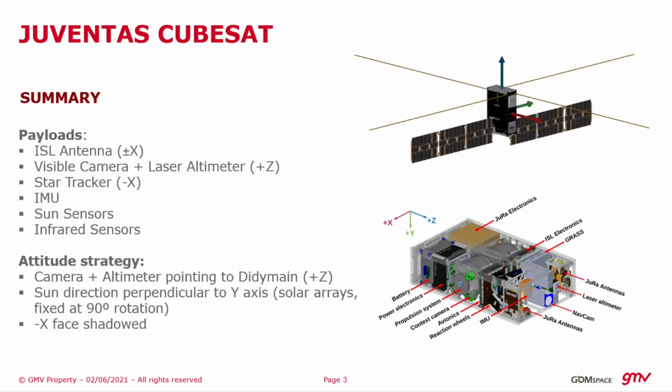To fly in such a highly uncertain environment, Juventas carries many sensors, among which we can find two intersatellite link antennas used for communication and also for orbit reconstruction on ground. There is also a visible antenna and a laser altimeter that will be used by the guidance navigation and control system. There are also one star tracker, two IMUs, sun sensors and infrared sensors. Juventas will face its main payloads towards the asteroids, and the GNC system will be in charge of commanding this attitude.